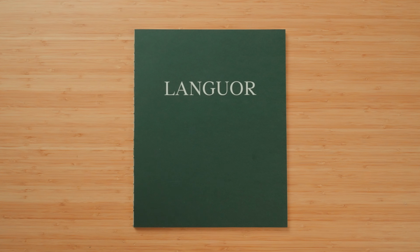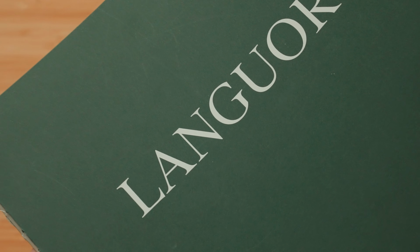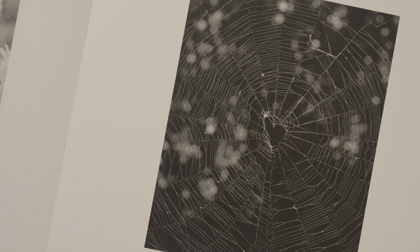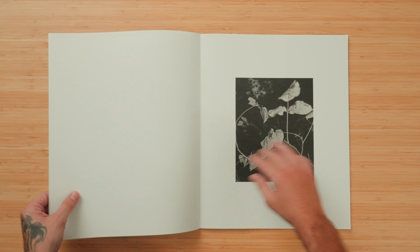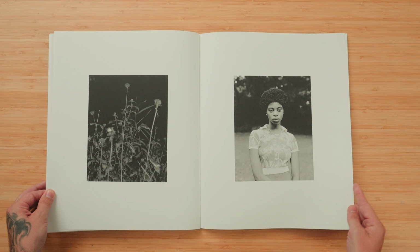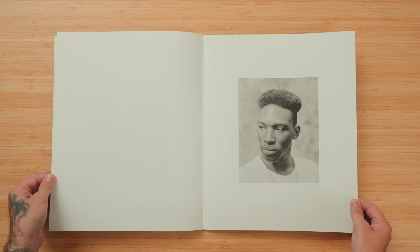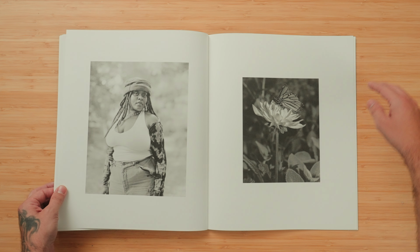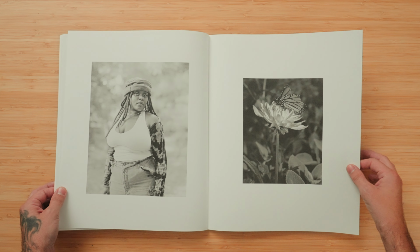Langer by Donovan Smallwood, published by Trespasser. Langer is an ode to NYC's Central Park. With the pandemic at hand and the history of Seneca Village in mind, Smallwood created photographs of tentative comfort and appreciation as an examination of nature, home, tranquility, and escape. It's also worth noting that this body of work earned Donovan Smallwood the 2021 Aperture Portfolio Prize.